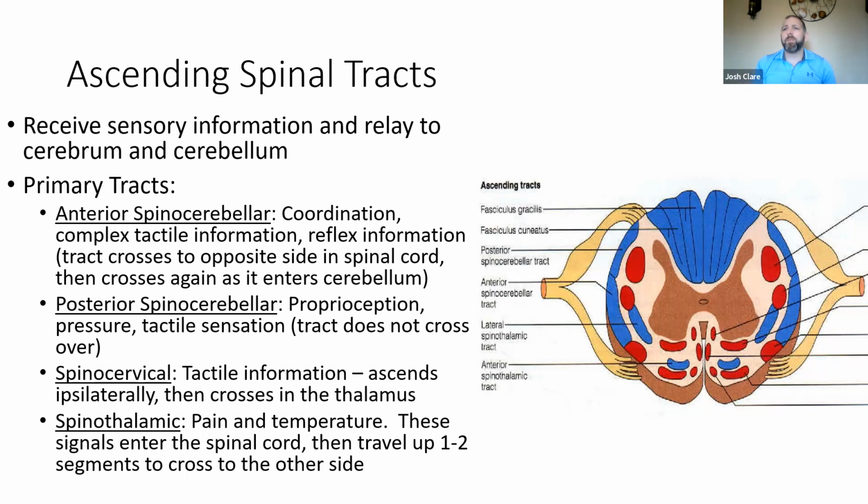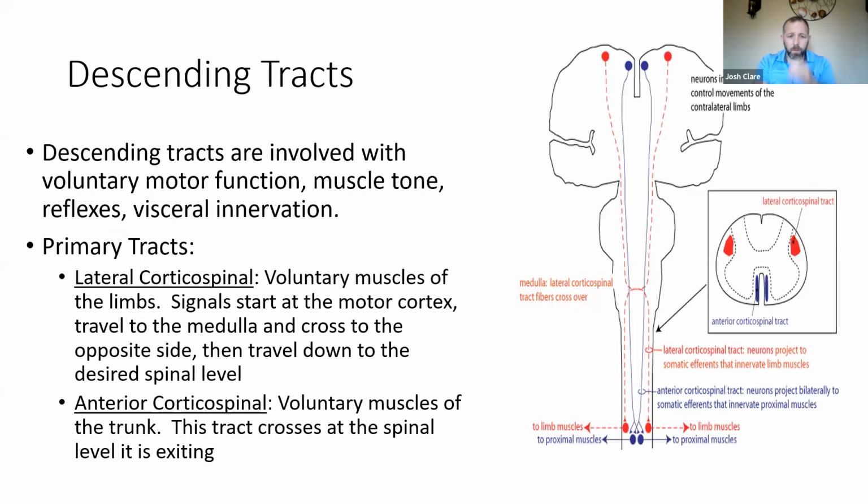I think one thing we failed to mention in the brain is that the right side of the brain will control the left side of the body. Well, in the spinal cord, we're going to stay on the same side. So the left spinal cord is going to receive messages from or send messages to the left side. We're going to stay on that same side. So that is one thing to understand when we have our primary descending tracts.